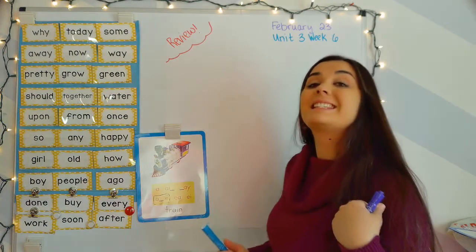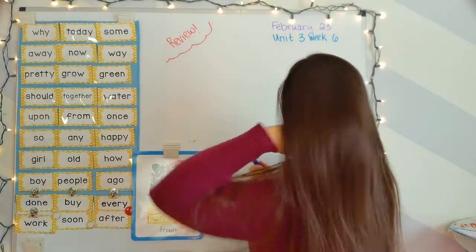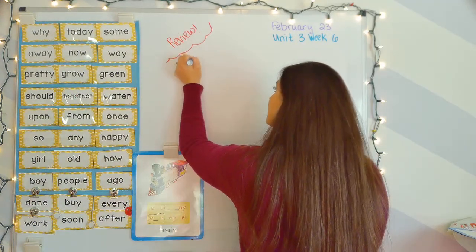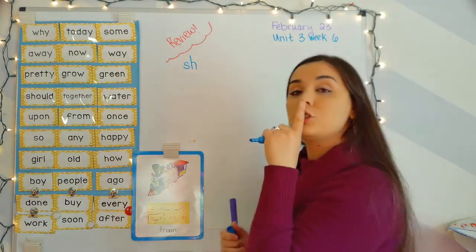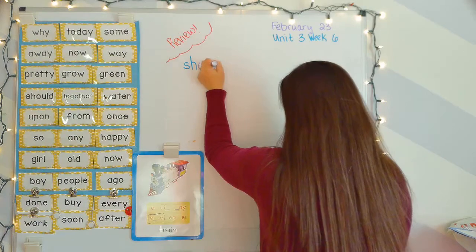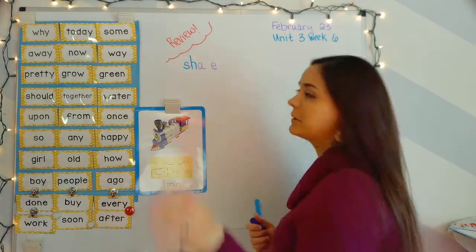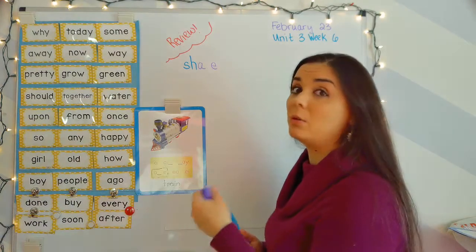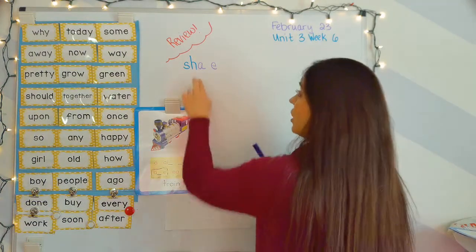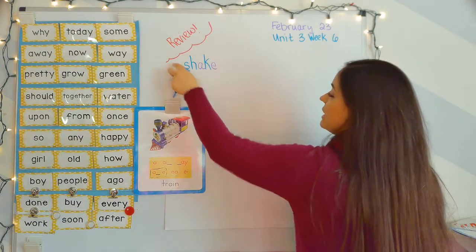Sh, A, x, shakes. So it sounds like the word shakes has an X at the end, but it is not an X. Let's find out. So the word shakes, we hear that sh at the beginning. SH says sh. And the long A spelling that we're working on, A blank E. In fact, all of our long vowels are A or I or E, blank E. So remember, E is that vowel buddy that tells the A, don't say ah, now you gotta say long A. So, sh, A, K says k, sh, ache, shake.